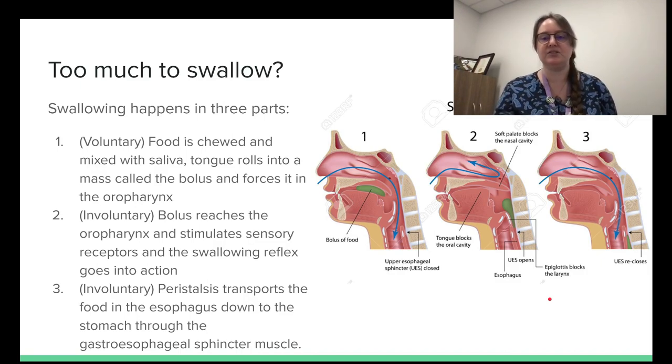Then, number three, peristalsis transports the food in the esophagus down to the stomach through the gastroesophageal sphincter muscles. Remember I said there are sphincter muscles that act like cutoffs for each major area, so hopefully things won't go back through. Although the gastroesophageal sphincter muscle can reopen if the stomach wants it to go backwards. But the rest of them, usually not. We don't want things going from the small intestine back into the stomach, and we don't want things from the large intestine going back into the small intestine, because that would be very, very bad.